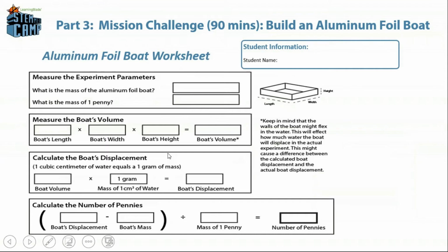So they'll have a worksheet, and with this worksheet, it's pretty simple. They'll put down the mass of a penny, the mass of their boat. They'll calculate the boat's volume. They'll calculate the boat's displacement, and then they will calculate how many pennies they believe their boat could hold without sinking. And so it's a very simple worksheet to do. And I'll show you an example of how you would run this experiment.